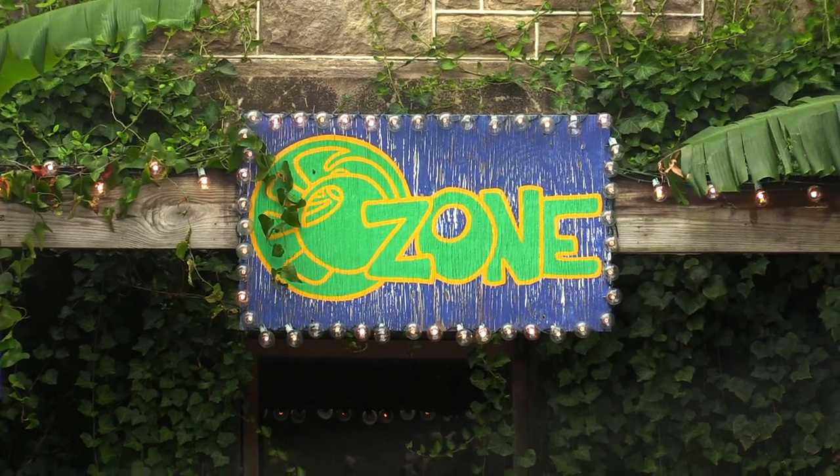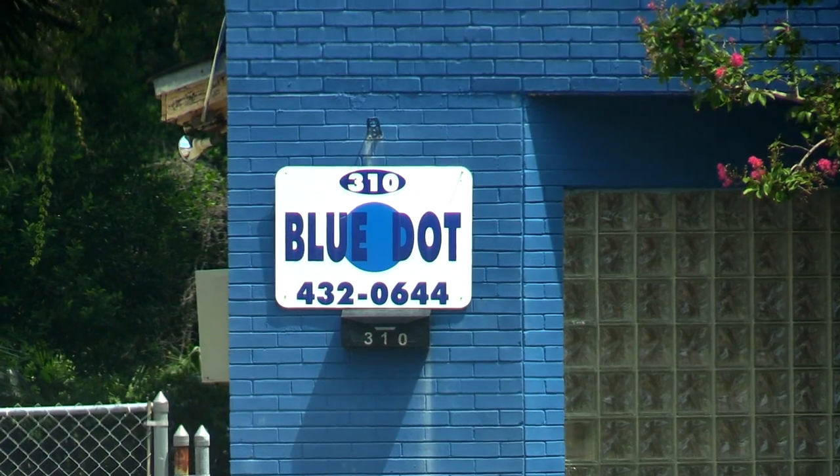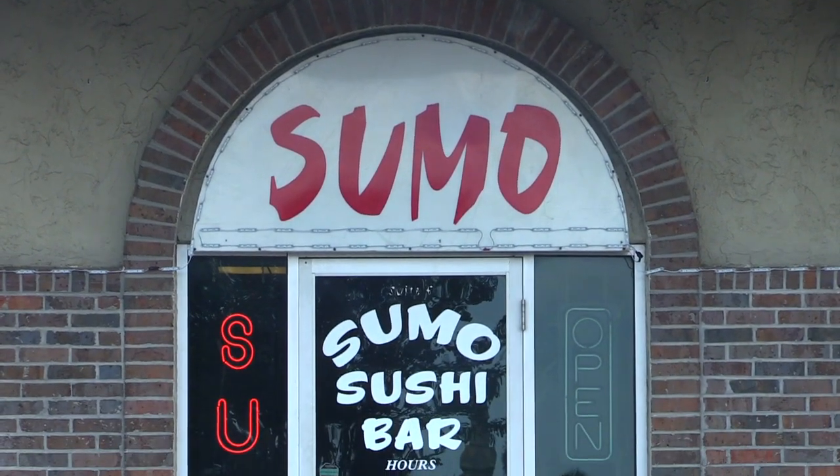There are a few honorable mentions that we just didn't get to: Ozone's, the Blue Dot, which I hear is one of the best in Pensacola as well, and Sumo Sushi Bar.